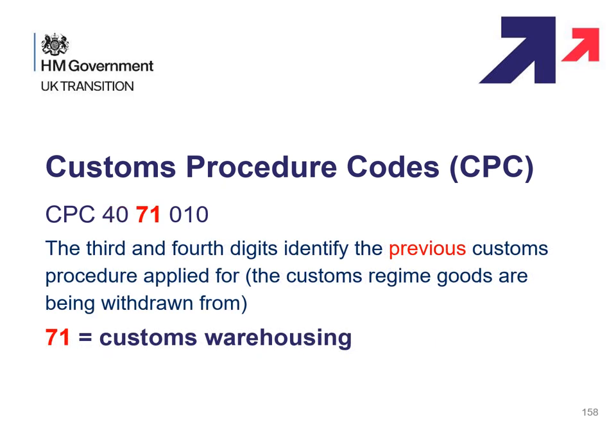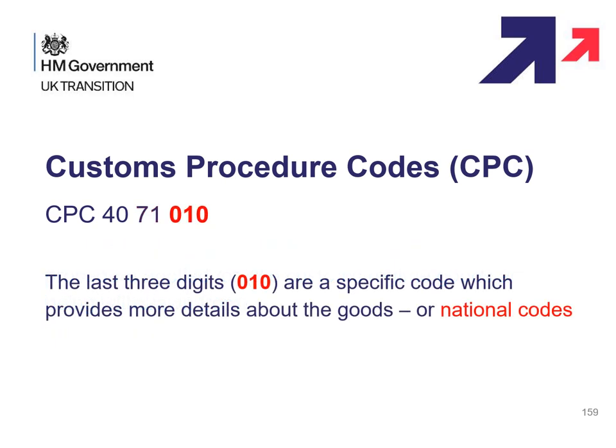The third and fourth digits identify the previous customs procedure applied for, the customs regime the goods are being withdrawn from. In this example, 71 means customs warehousing. The last three digits, 010, are a specific code which provides more details about the goods. These are national codes which break the headings into more detail.